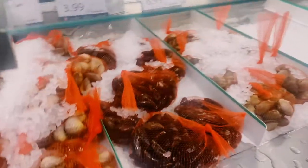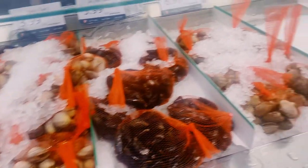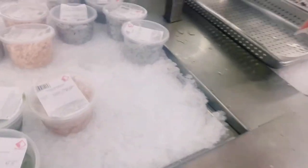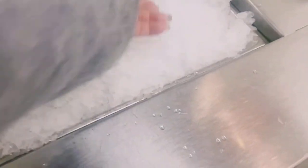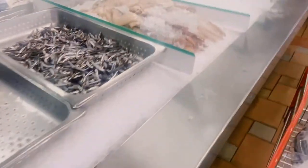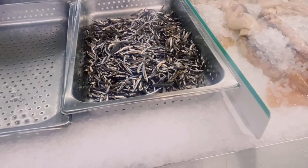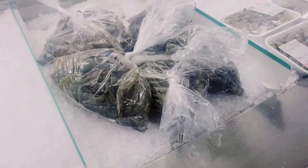Seafoods, mussels, Venice clams, Manila clams. They have here my favorite silverfish. We have salted shrimp. They have blue anchovies, jumbo shrimps. Shrimps, let's get shrimps.